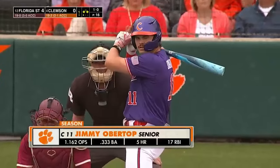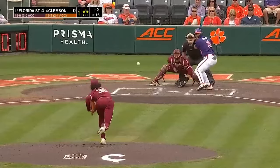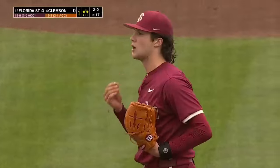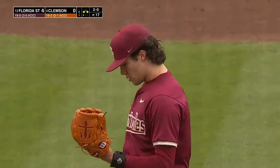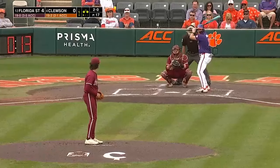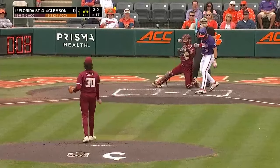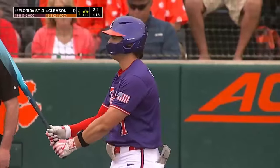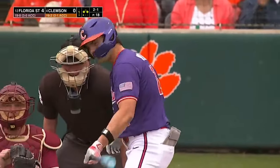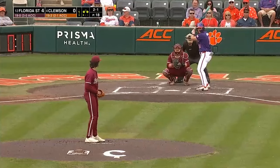4-0 in the season, 3.37 ERA, is making his sixth start, sixth appearance as a Florida State Seminole. 2-0 the count. Looked like a bit of a changeup there, 88 mile an hour changeup. But that ball had some sink to it. Overtop tied for second on the Tiger team with five out of the park this year, and he takes strike one. Well, I guess after walking the previous two hitters, and you're up in the count 2-0, not bad to take that pitch.